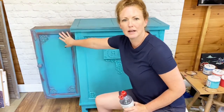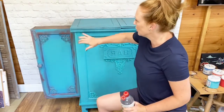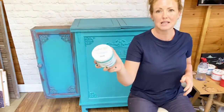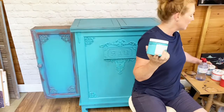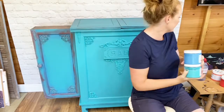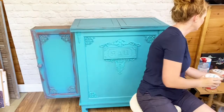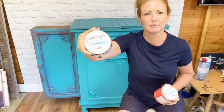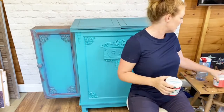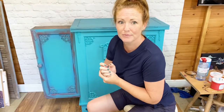This back panel here, we've got sea glass. Let me go through the colours we're going to be working with. So we have sea glass, that's our base coat. We have Lake Norman blue, a little bit of that we're going to use. We have Russian red, and we have Caribbean coral. So we've got some funky colours going on here. You know me, I'm not afraid of colour.